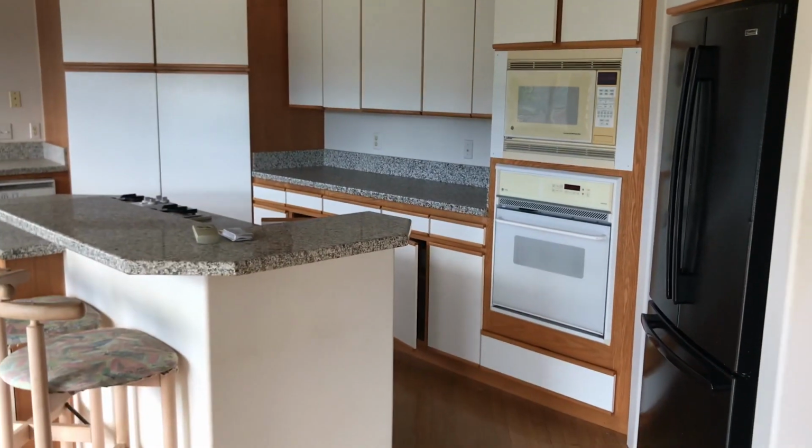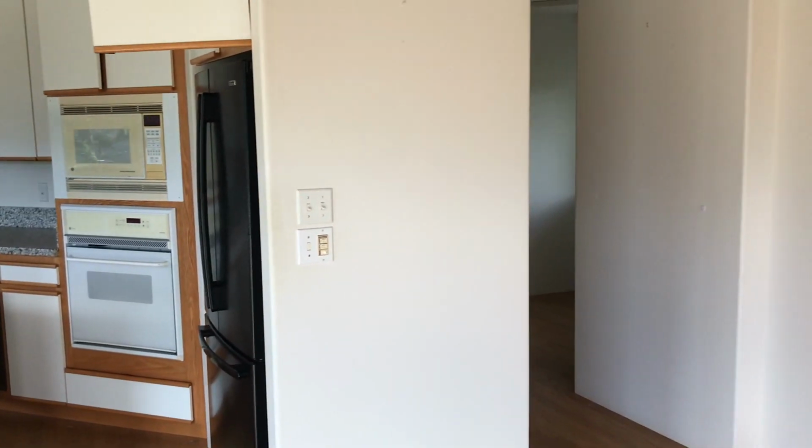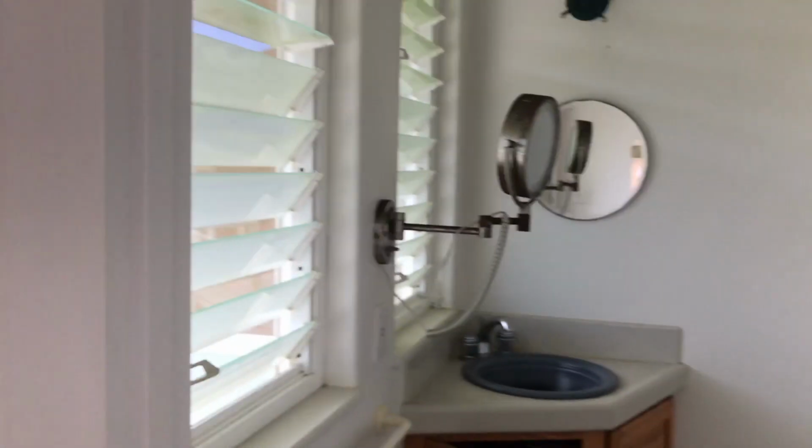So microwave oven. Here, it's too close up. You can't really see. You know, it doesn't say the exterior lanai area, but you've got a lot of lanai here to really just take in the views. Here's the door. So here's that little powder bath upstairs.